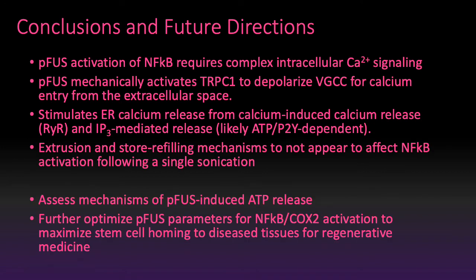So in conclusion, pFUS activation of NF-kappa B requires complex intracellular calcium signaling. This involves TRPC1, VGCC, and ER calcium release, while extrusion and store refilling do not seem to be heavily involved. Further, we have to assess the mechanisms of this pFUS-induced ATP release. We didn't fully understand this to this point. And finally, we really need to optimize pFUS parameters for NF-kappa B and COX-2 activation.